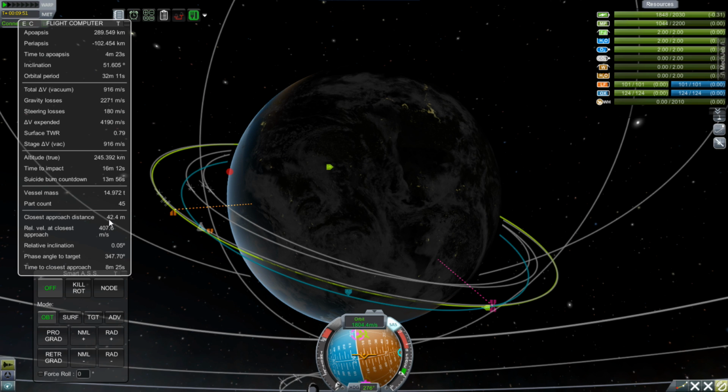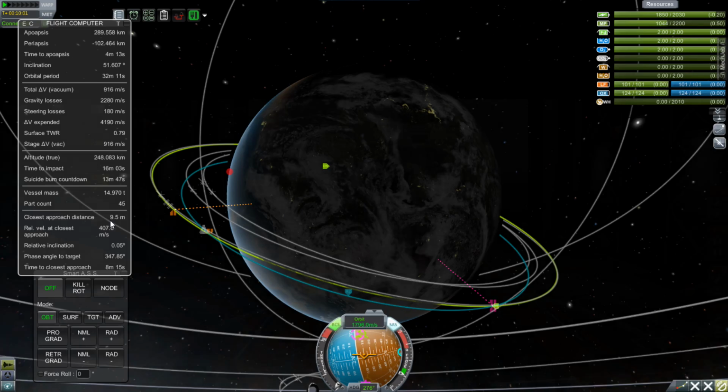We do have our RCS. We could turn that on and maybe just tap a little in different directions to see which direction is actually making it go down. Is it forward? Is it backward? A little to the right, little to 14, 9 meters. I think that's pretty good. A 9 meter intercept. I'll take that.